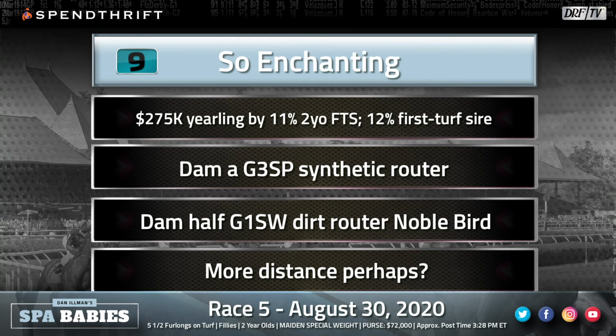That's the number 9, So Enchanting, a $275,000 yearling purchase. The dam was a grade 3 stakes-placed router on synthetic. She's perhaps best known as being a half-sister to Noble Bird, who was really good, taking his speed and able to take it long on the dirt. And that makes me wonder if maybe this filly might want a little bit of distance down the road. But that being said, More Than Ready can get a quick one, and Chad Brown can train a quick one.